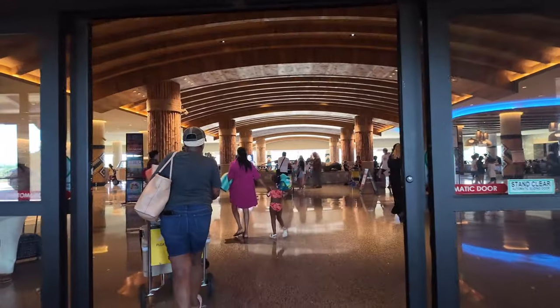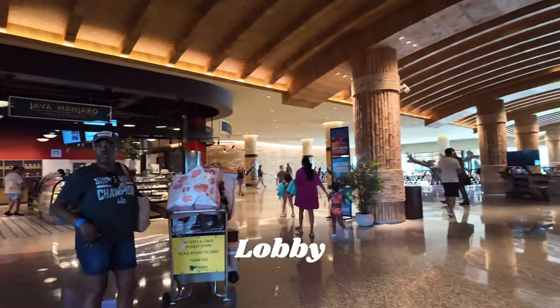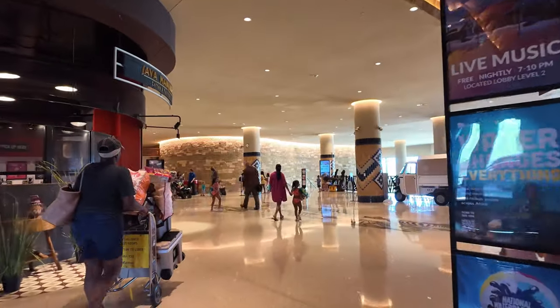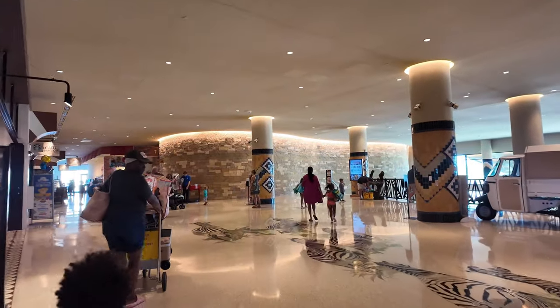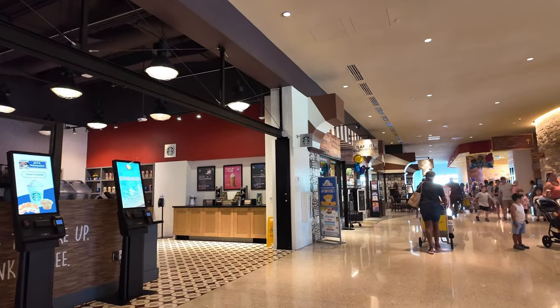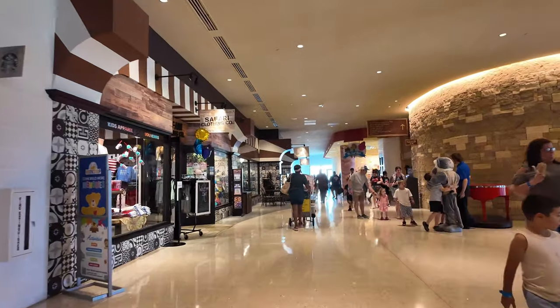Now look, this was our first time to Kalahari Resort in Round Rock, and oh my gosh, I was shocked at how nice everything was. The pictures and the videos online do not do it justice. Okay, Kalahari, hit me up because we will definitely be back, and I'm about to share all the reasons why.